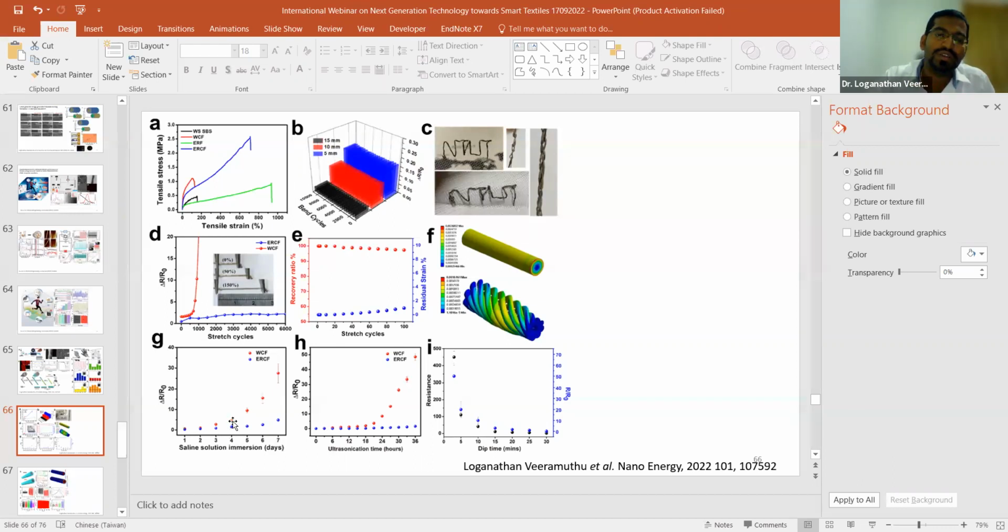So we also checked the stability towards saline systems, and then ultrasonication, and then we also tried water, ethanol, those things. We added those data into it.